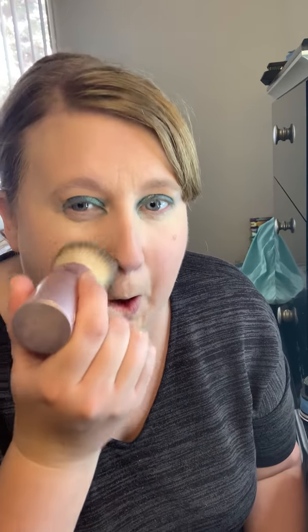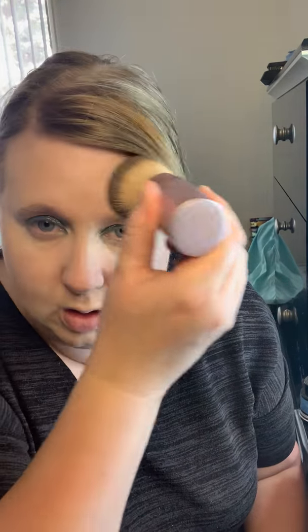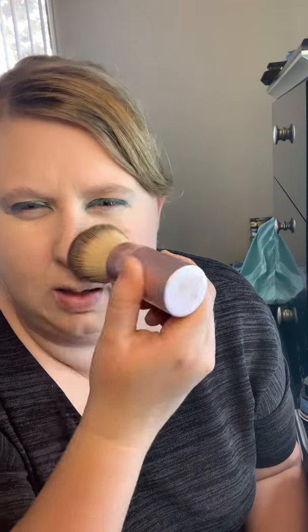And I know I use a lot of name brand products, but if my face does not like drugstore things, it breaks out so bad, unfortunately. The only drugstore product I really use is for lips and eyebrows, because I'm not about to spend $21 on an eyebrow pencil that lasts like 2 weeks.